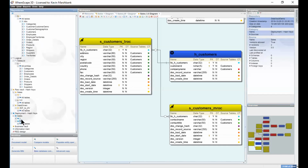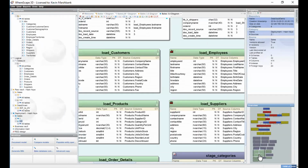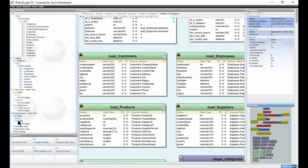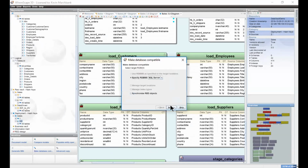So now that we've built that, if we take a look at what has occurred, it has brought over that data vault model that we already looked at, but it's also built these stage tables as well as these load tables. And again, this can be on whichever platform that you're operating on. If we take this now and export this to WhereScape Red, here's that integration to take you from that design and modeling over to your actual build out.